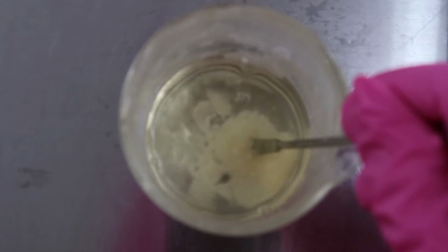So patience is key, but here I am showing you where I messed up. This is the 10% one. And look, it's so chunky on the bottom. I could not get it to dissolve. I tried to heat it up. I let it sit for a few days. It never happened.